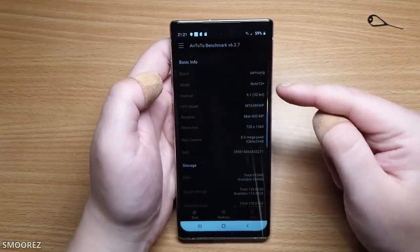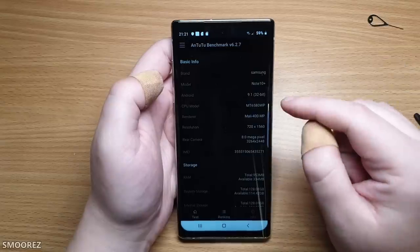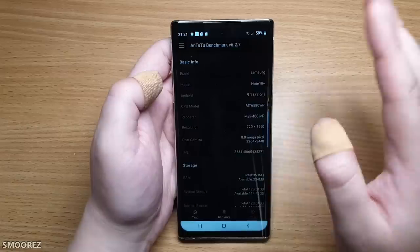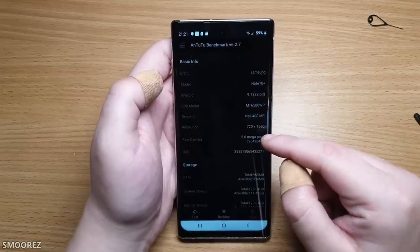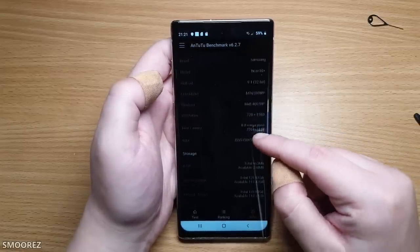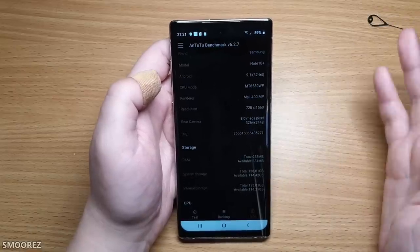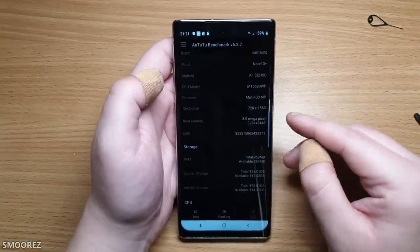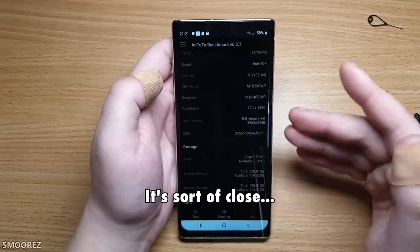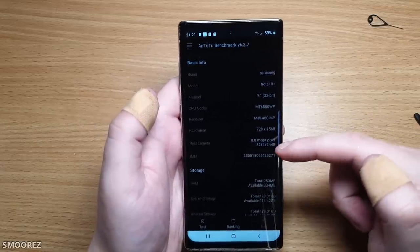Samsung Note 10 Plus, 9.1, 32-bit. Tell me if I'm wrong, but there's no 32-bit version of Android 9, let alone Android 9.1. Anyways, we have an MT6580WP, okay, and Mali 400MP GPU, a 720p screen, which, look, it's not too bad. I actually think that the screen resolution here is better than the iPhone XR, I believe. Well, anyways, 1560 by 720, not too bad.